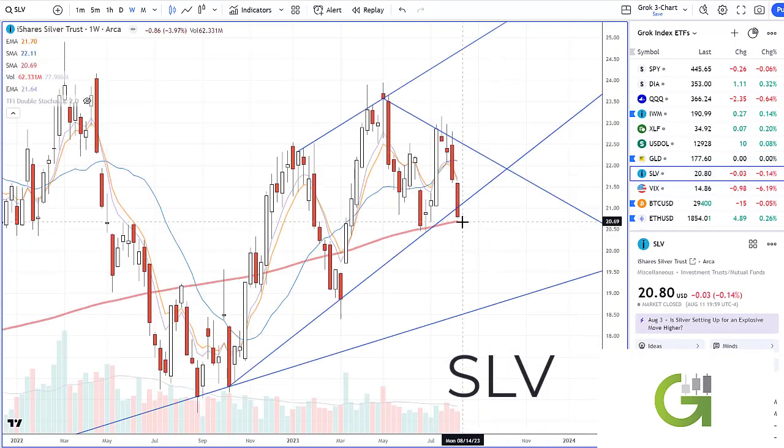Silver on the weekly broke a major area of support. It's in a lot of trouble on the weekly. It needs to heal itself immediately, and if so, that will be a bullish death hook to the upside, and that could be really bullish and fast if that were to happen.